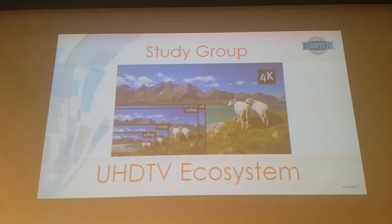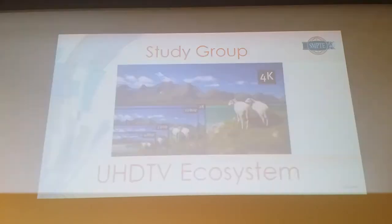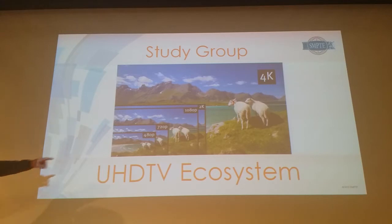And this is on the UHDTV ecosystem. The ecosystem is very important. You'll see in a second the gap I want to talk to you about. Just graphically, there's our old pictures. I started my career with these pictures here. Looks like I'll probably finish it up somewhere with those other big pictures in 4K.